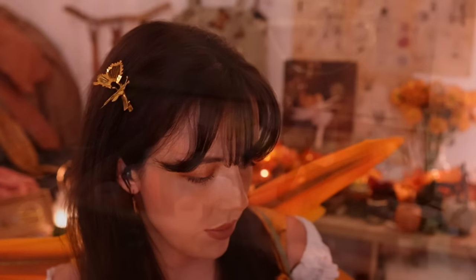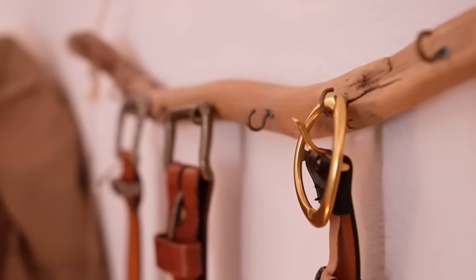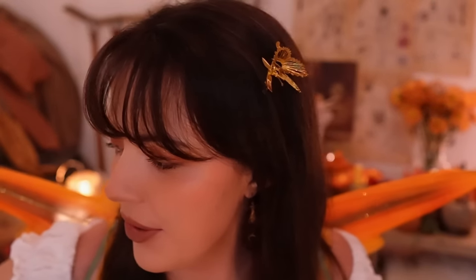Goes on nicely with this. Maybe not the acorn cap. Let's see. Hello. Oh my goodness. You must be the new fairy everybody's been talking about. I know that because I do not recognize you. What is your name?